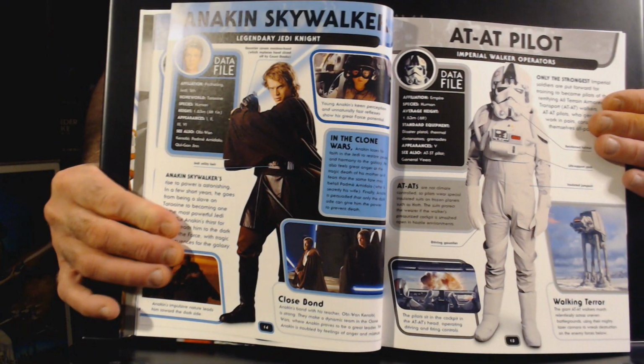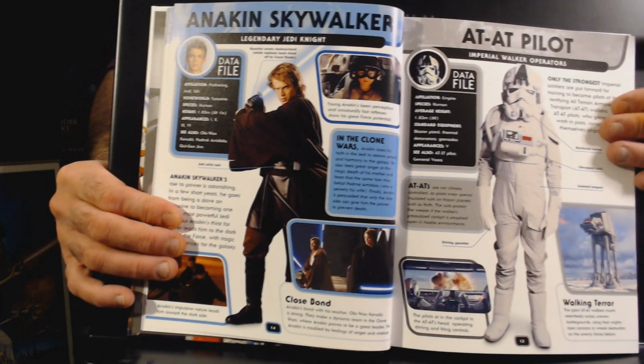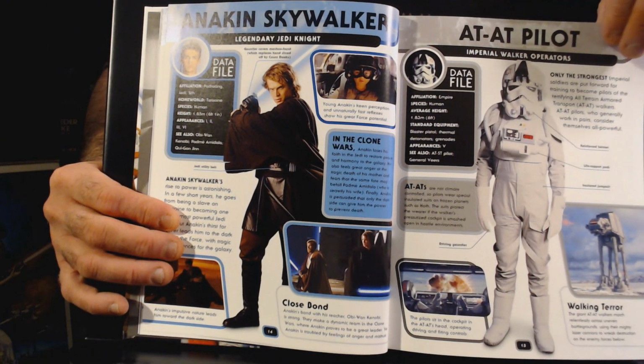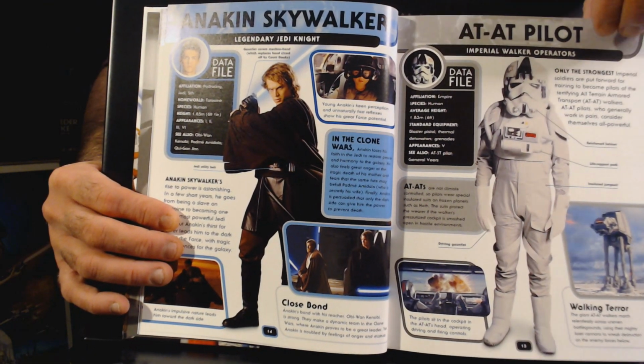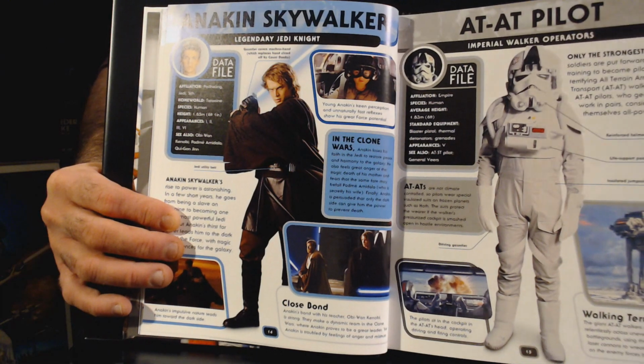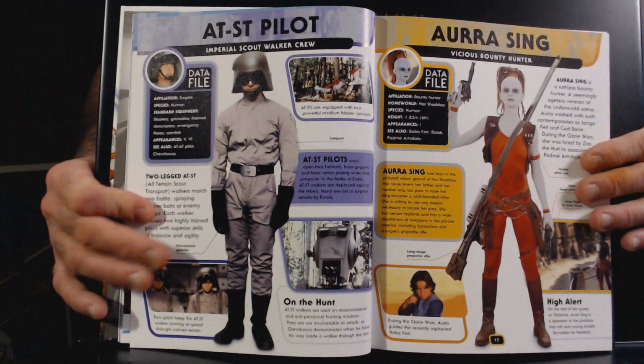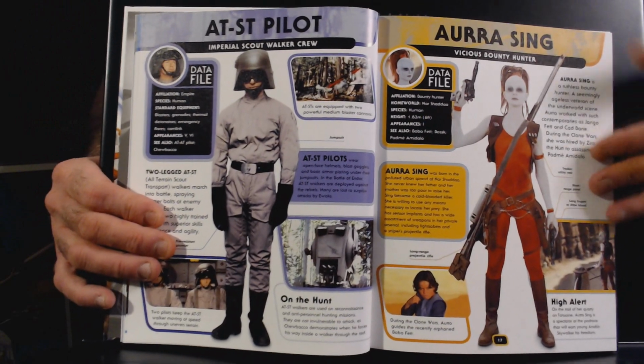Anakin Skywalker, Legendary Jedi Knight. An AT-AT pilot, Imperial Walker Operations. Now it says pilot, but I mean they're not flying. Can you be a pilot of something that doesn't fly? Let me shift this book over. Alright. AT-ST pilot and Aurra Sing.